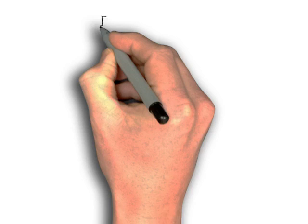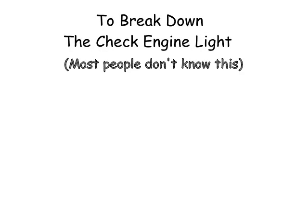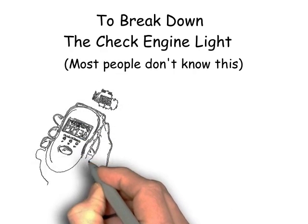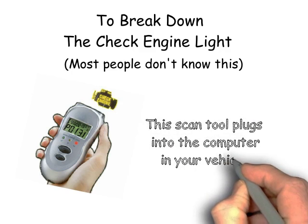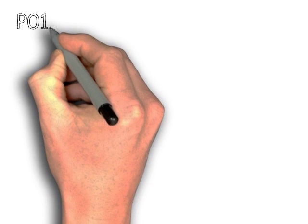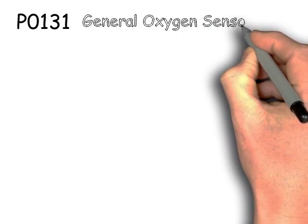Just to really break down the check engine light, because most people don't know this. When you bring your car in to see us or your mechanic, we use a scan tool. This scan tool plugs into the computer in your vehicle and gives us a code. For instance, let's say it's a P0131. This is a general oxygen sensor code, and it could mean a few things.